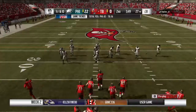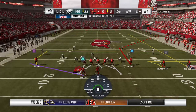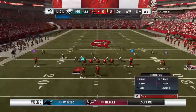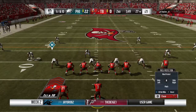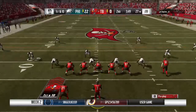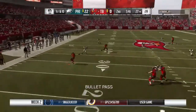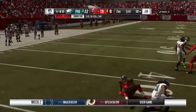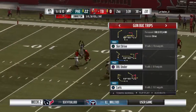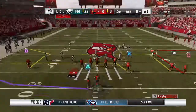Now the Buccaneer offense gets set to take over. Winston and the Bucs take over now, 1st and 10 at their own 27. After the pick six, they go right back to the air. Finding a safety valve here. That's complete. And they're able to get this one across the 35. A nice pickup there of 11 yards, and it'll move the sticks.